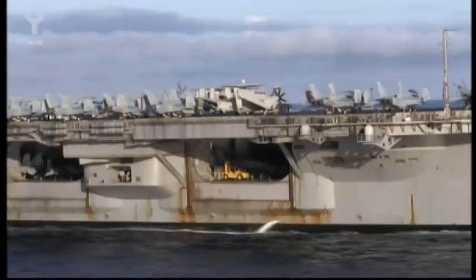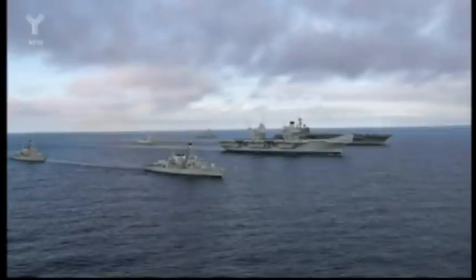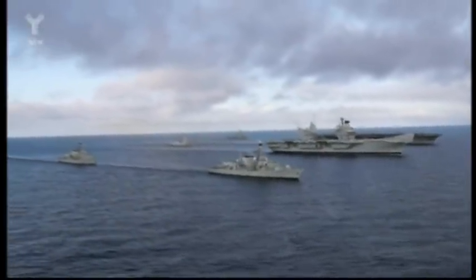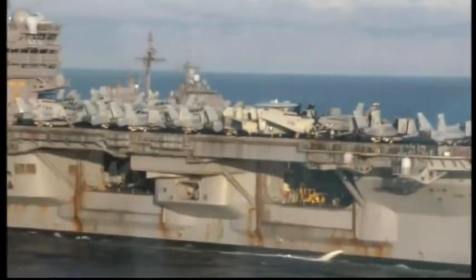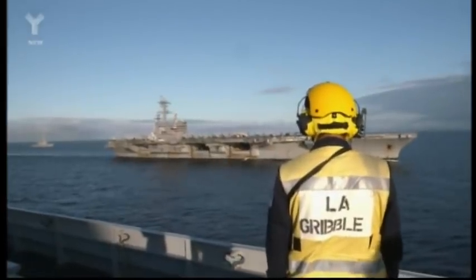For the last 6 months, USS George Bush has been deployed to the Arabian Gulf, supporting ground troops against ISIS. Right now, she's escorted by warships from the United States, Britain, and Norway. It's good to see a key ally here alongside us in the Moray Firth, and this is the George H.W. Bush, American nuclear aircraft carrier, with a full phalanx of aircraft ranged on deck. She's just come back from operations and she's off back to the United States for some well-earned leave, I imagine.